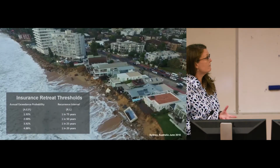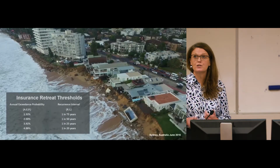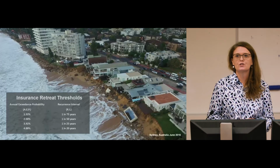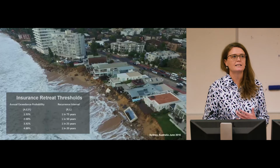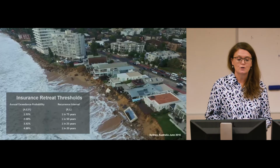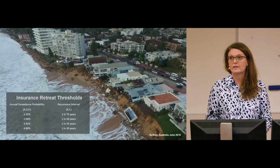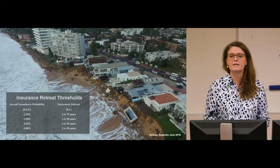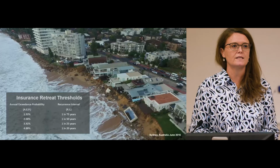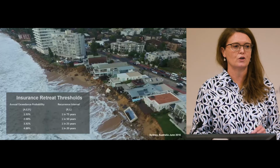So we started to have an idea looking at thresholds that were applying internationally. And we heard from the insurance industry that they were very unlikely to continue to insure a property for flooding once the probability got to 1 in 25 years. So what that means is, 1 in 25 years means you've got about a 4% probability of the event occurring each year.